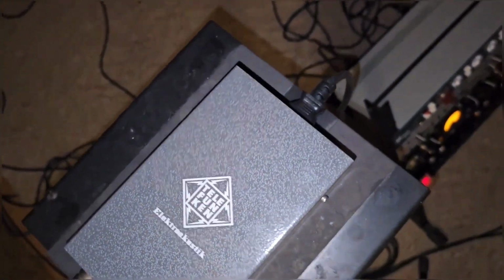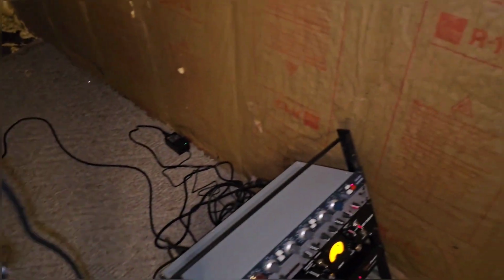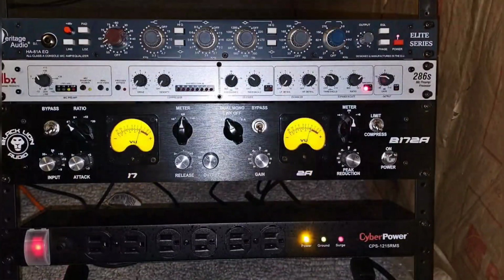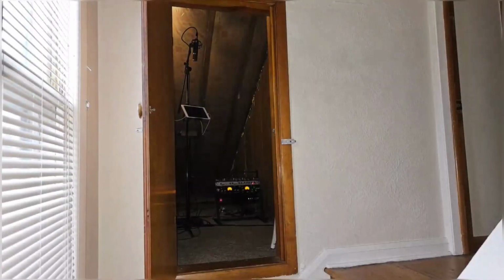There's the power supply, and new mic, gotta get a new signal chain, right? This is my golden channel. Heritage HA81, DBX 286S, Black Lion Audio B172A. Can't beat it. That's the new studio.